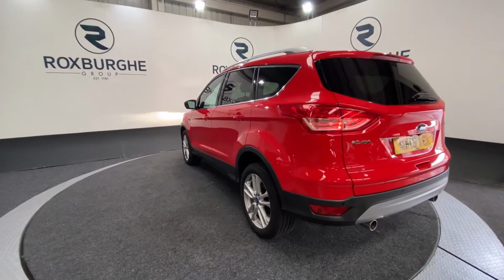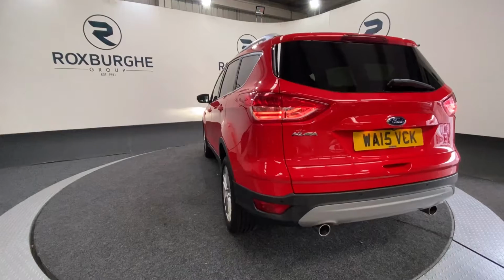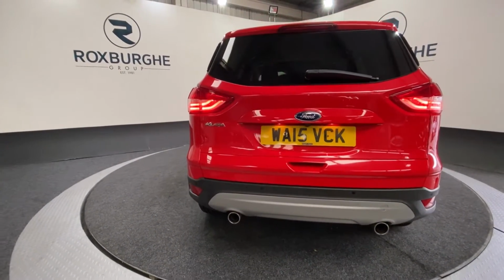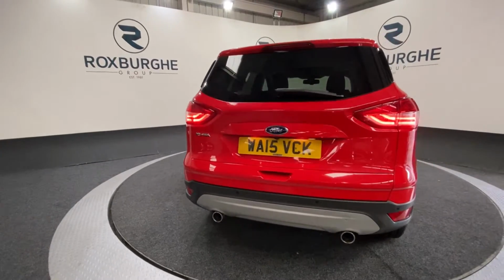Just a quick side profile now as we spin around to the rear. Once again, same flush mounted, colour coded rear parking sensors, along with that twin exit exhaust, which really does give the rear just a slightly more sporty feel.